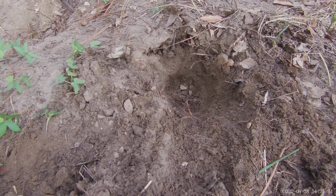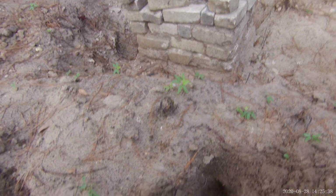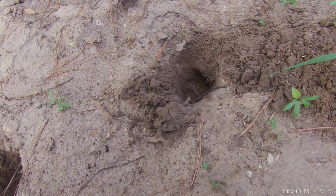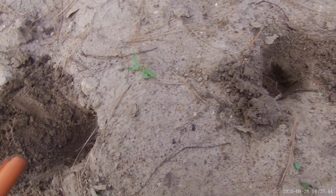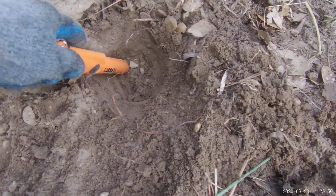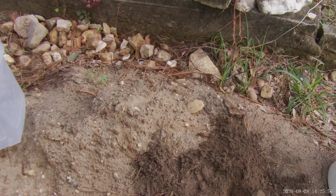So found a nail there, found a nail there, and I can't remember the other thing we found that was worth keeping, but it dawned on me that I forgot to check my holes, and so that's why I checked this hole and found a nail. I'm going to go over and check this hole. Remember, everybody, to check your nails.